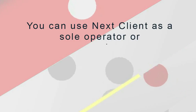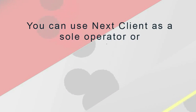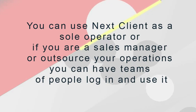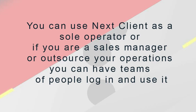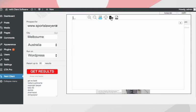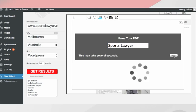You can use Next Client as a sole operator, or if you're a sales manager or outsource your operations, you can have teams of people log in and use it. All the data you collect can be saved and exported with the click of a button, and saved sessions can be reloaded if you want to continue them later.